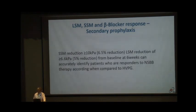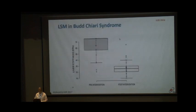According to his data, if spleen stiffness is reduced by 10 kilopascal, from 70 to 60 or 80 to 70, or liver stiffness is reduced by 6.5% reduction, this is a very effective beta blocker response. This needs to be published, but at least it gives a way. But here spleen is 10 kilopascal, which I doubt is easy to achieve.